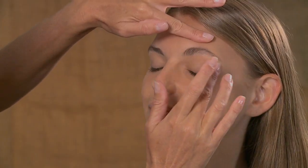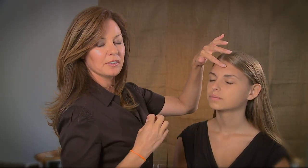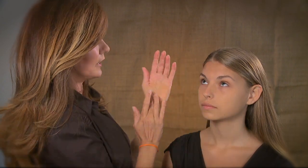I always apply foundation on the eyelid, so I have the same consistency and texture all over the face. That way you can never tell that you're wearing foundation. And then up here under the eye, all the way to the lash line. Just make sure it's lovely and consistent.